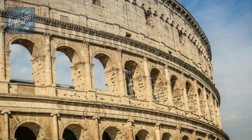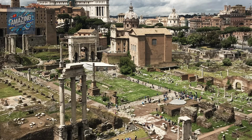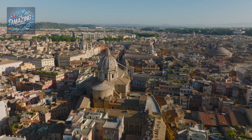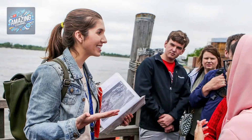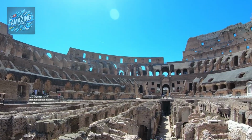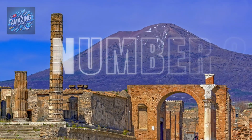Why you should visit. Aside from its historical significance, the Colosseum offers breathtaking views of the Roman Forum and Palatine Hill. If you're in Rome, you simply can't miss it. Don't forget to take the guided tour to learn more about the hidden passageways where gladiators and wild animals once prepared for battle.